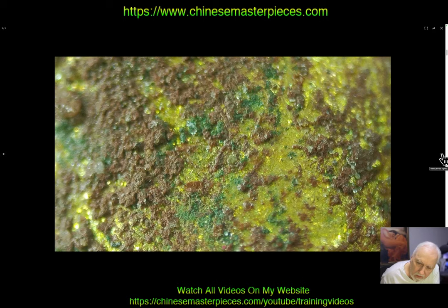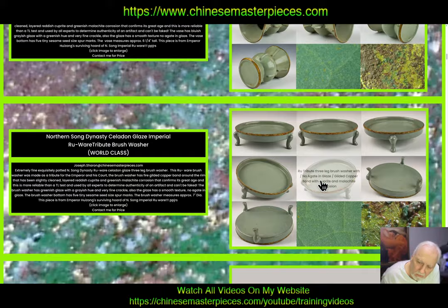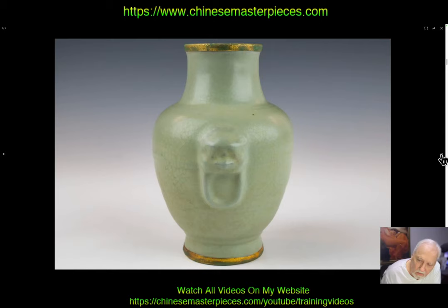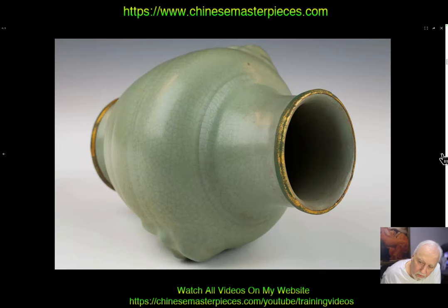Look down here some more. You can see the close-up photos. Now this one hasn't been cleaned. And you can see the green patina. And see the close-up photo, the microscopic photo. You'll see what I'm talking about with the botryoid formations.